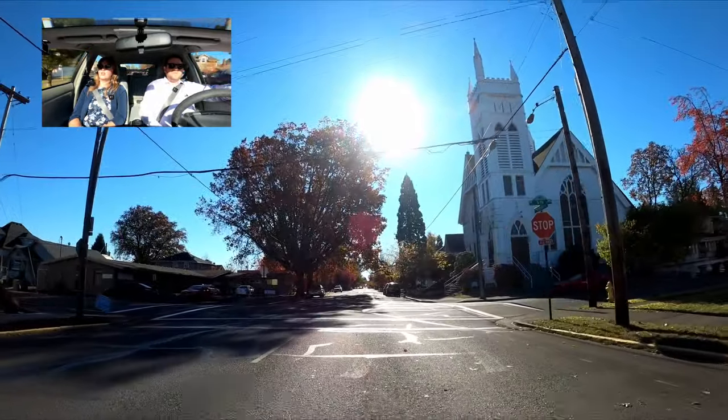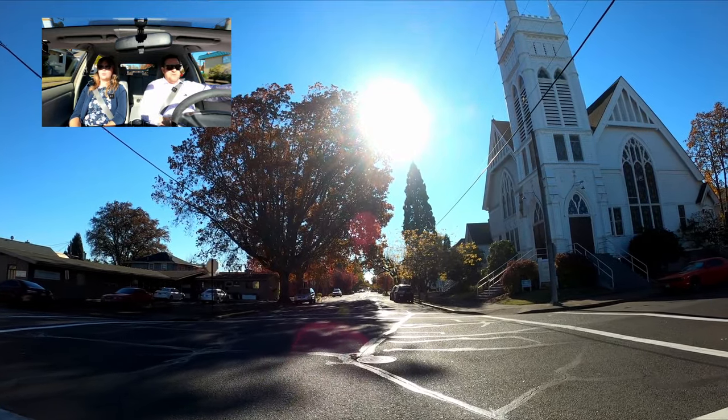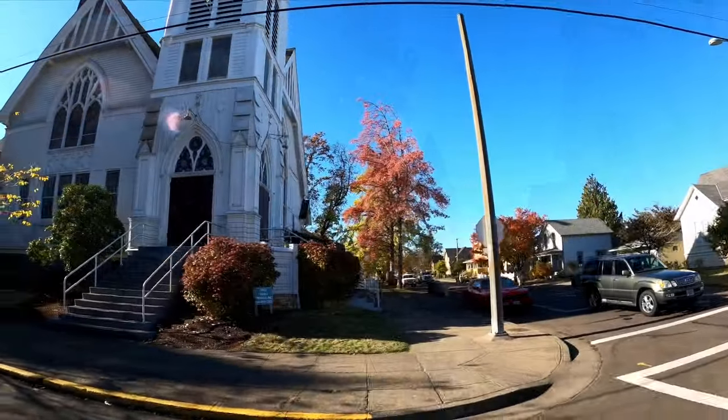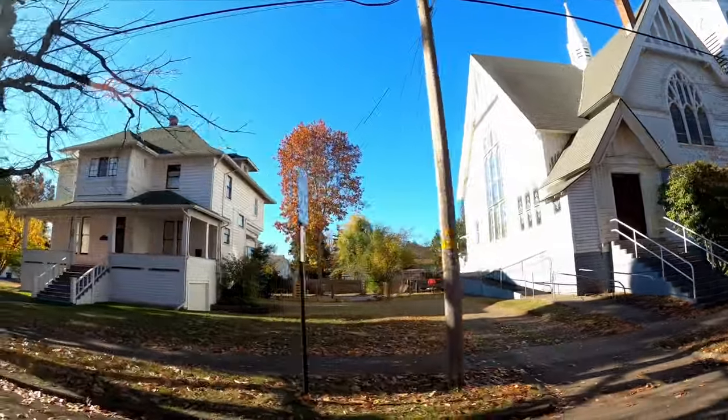This church off to the right, there's a lot of beautiful older churches like that in downtown Albany. Yeah, so that's White Spires, which is obviously, it makes sense with the architecture of the building. I like names that make sense.